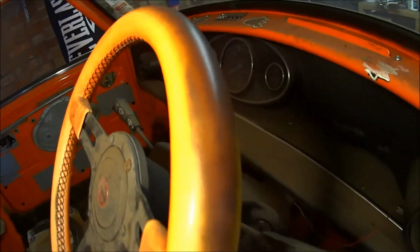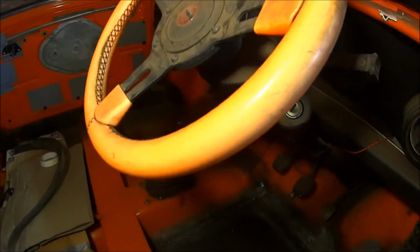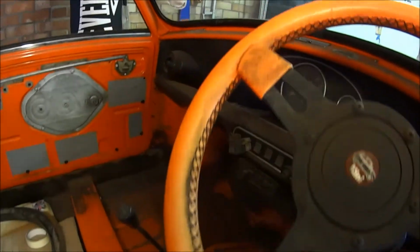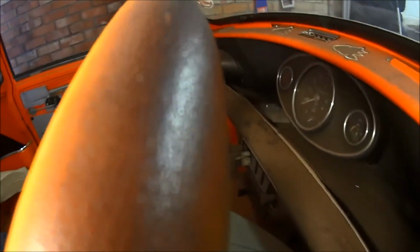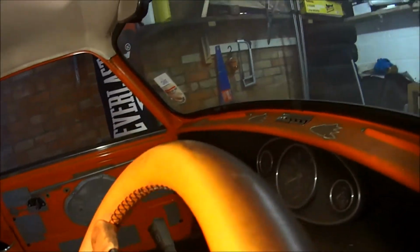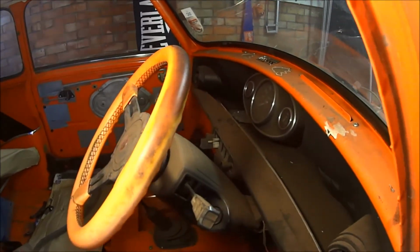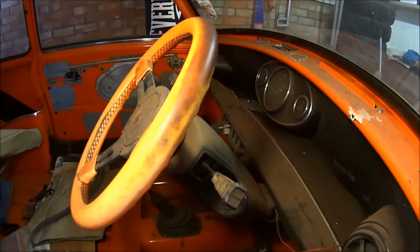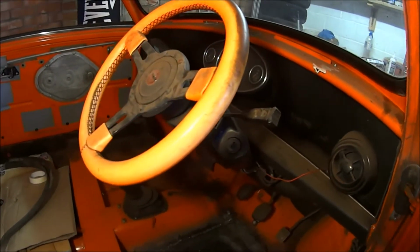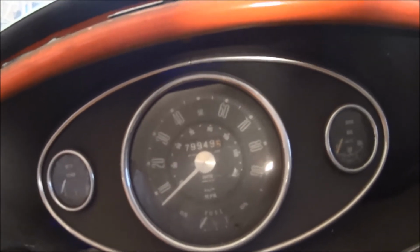If anyone knows how to bring this wheel back up to the right colour, that'd be awesome. It's really faded along this top. I don't know if it's just dirty or if it needs some kind of dye, or I'm not sure. Just before 80,000 miles.